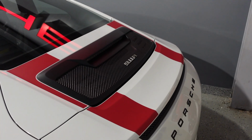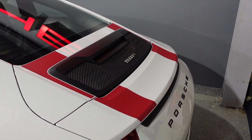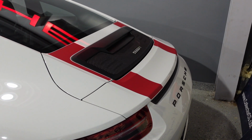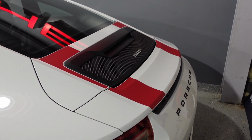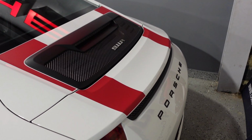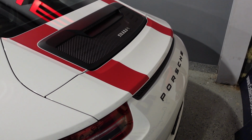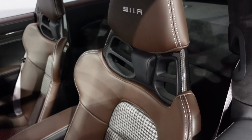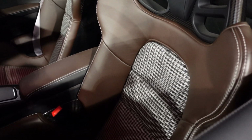As you see here, there's no gigantic rear wing, since the R is intended to be a road car first, not a track car. Instead, the R combines the front and rear fascias of the GT3 with the deployable rear spoiler like a Carrera and a diffuser that's unique to the R. The interior has full bucket seats covered in houndstooth cloth, along with a smaller steering wheel.